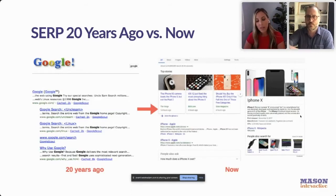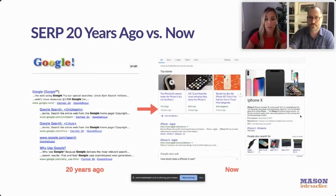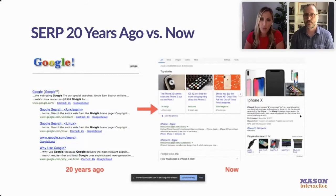So now, fast forward to now on the right-hand side, a lot going on the SERP. So there's the carousel at the top for top stories, if your search garners articles or current events. That screen on the right-hand side, iPhone X with the image, that's a knowledge graph. So that's every information about your specific search, whether that is a brand or a specific product. And then right below the image, the top stories, you'll see your traditional organic results.